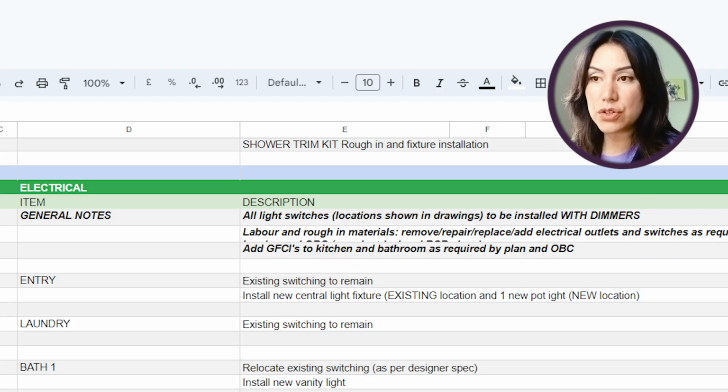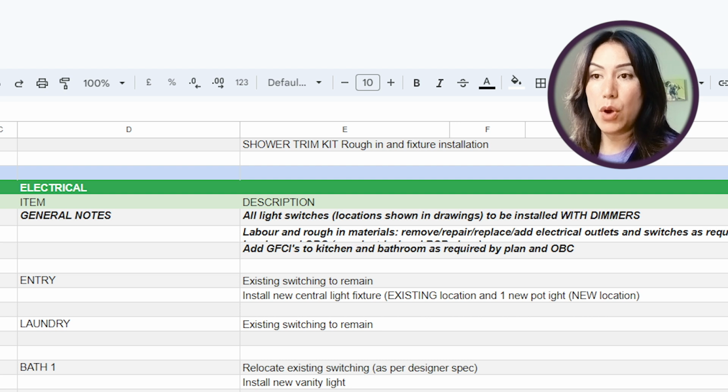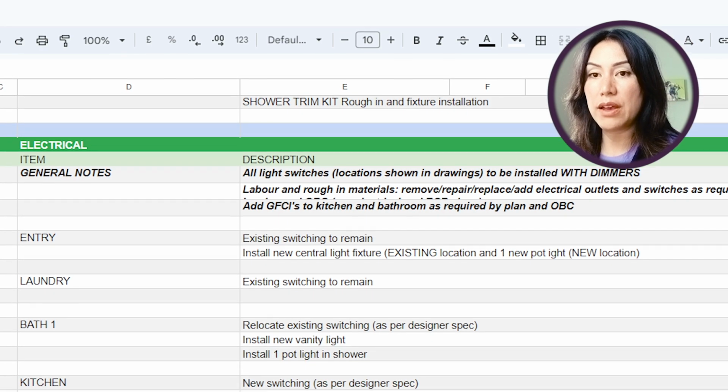Here's the electrical section. Again, general notes. Maybe you want to have, like you can see here on line 253, maybe you want all of your lights installed with dimmers, or maybe you want certain rooms to only have dimmers. Be sure to note that.